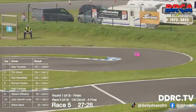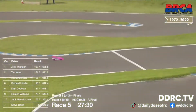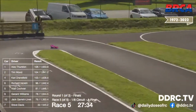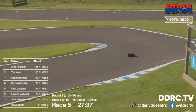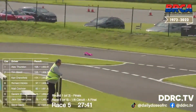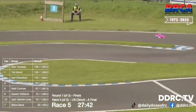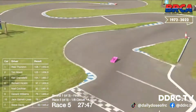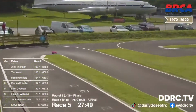We've got Alex on 107 laps. We've got Tim on 104 laps. Karl 103. Then Richard on 96. That's your top 4 cars. And I think that's Tim into the pits. Is that Tim? No, I missed that. No, it's not. No, Tim's still up. Tim's there. Yeah, there he is.